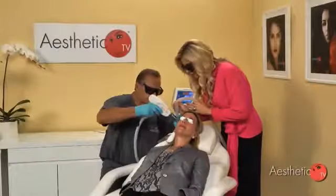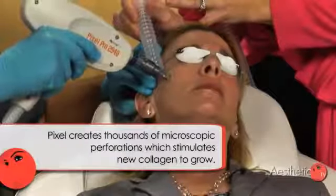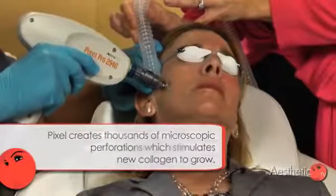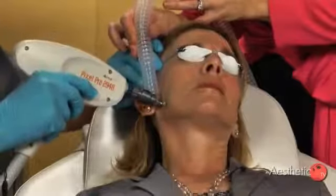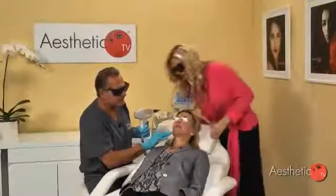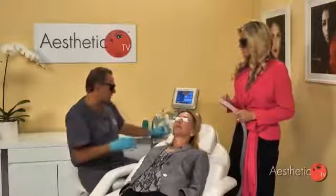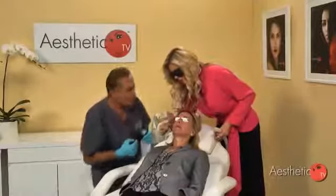Okay, and then this is the third and final phase of this entire process. Is that right? Yes. Each phase doing something a little bit different. It's kind of like some of the other products we talked about earlier, the three phases. So you can see that we've treated this mid-face area, and it's the combination of the three that is going to give Peggy the kind of result that she wants.